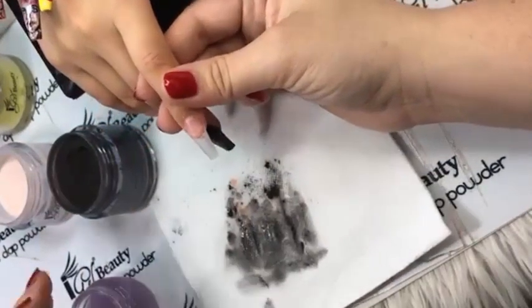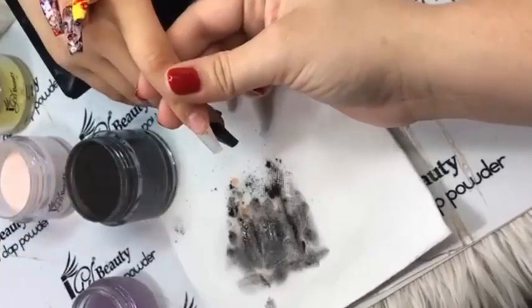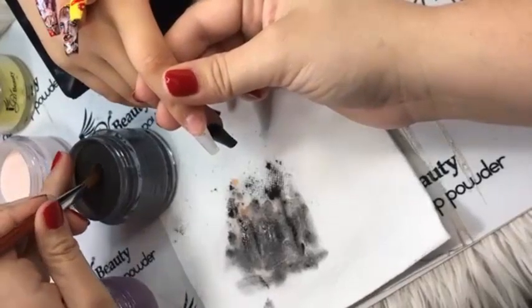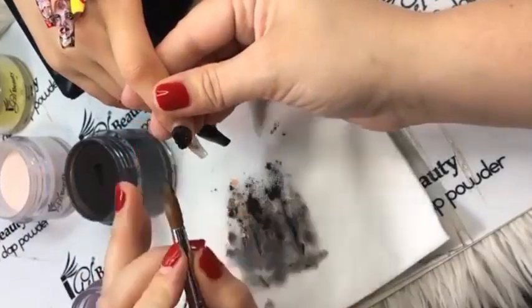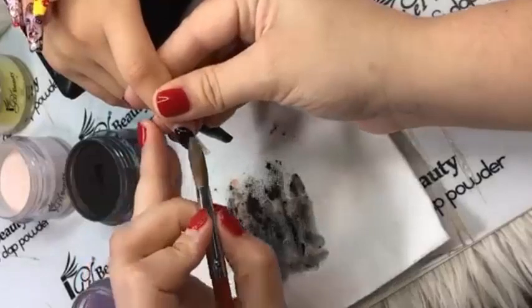All right, this is the last finger. I want y'all to see how well this acrylic applies.